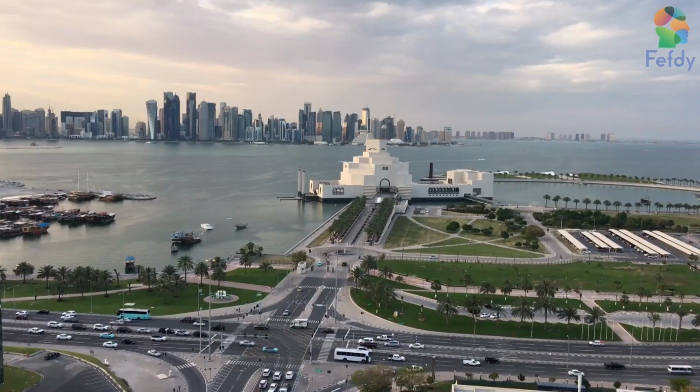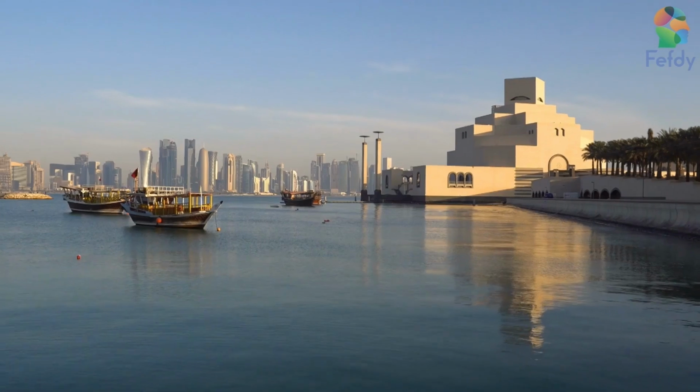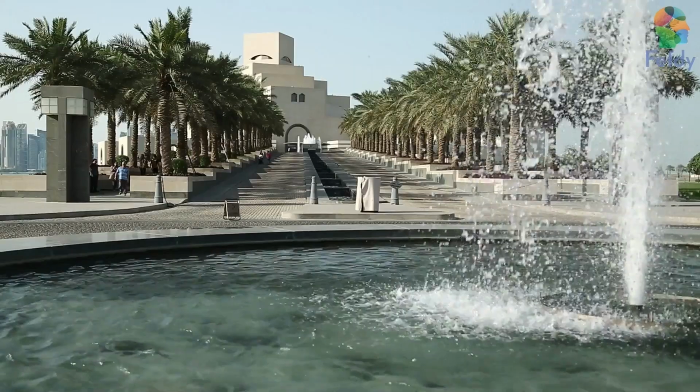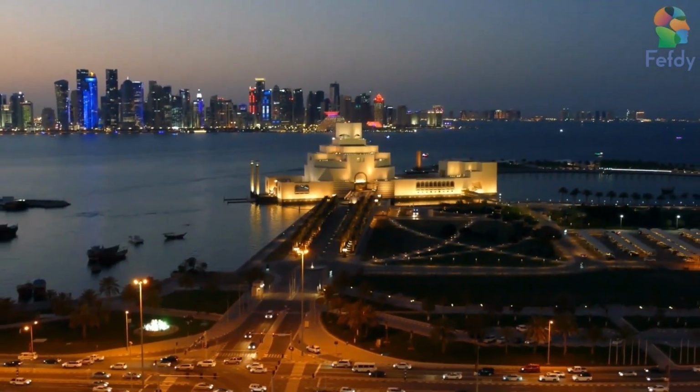Monument. One famous place in Qatar is the Museum of Islamic Art in Doha. It has many treasures from the Muslim world and it looks like it's floating on the water.